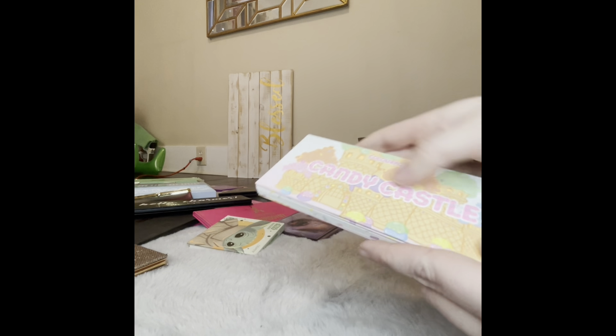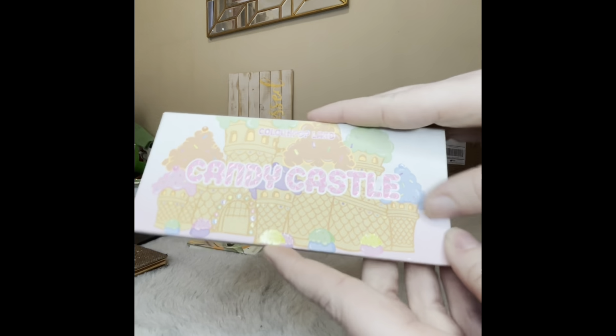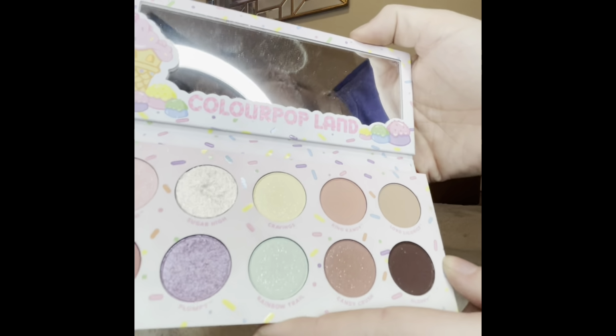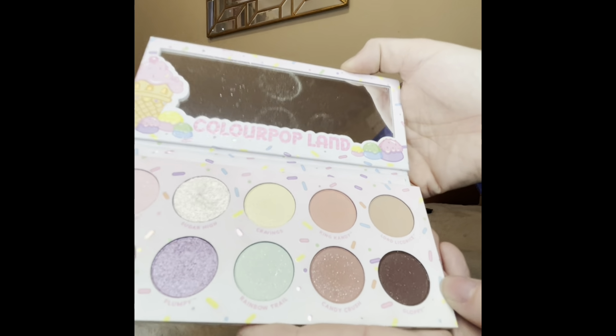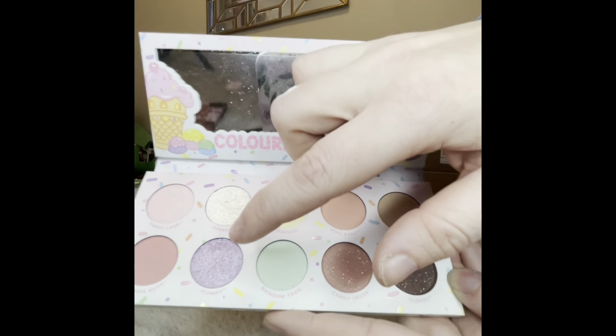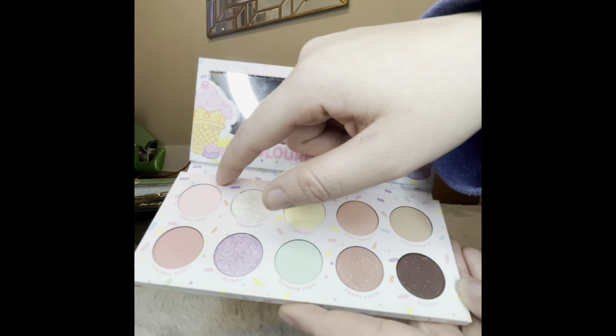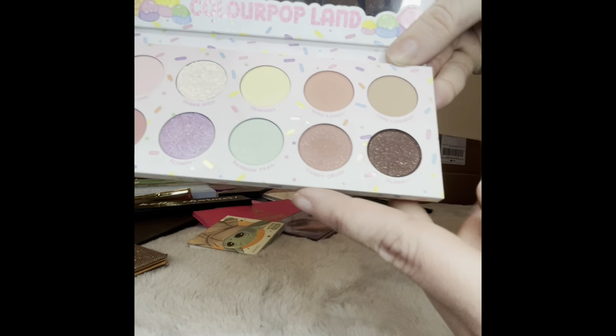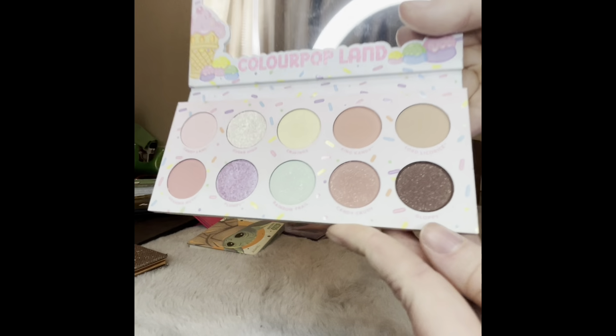On the contrary, I have this one here by ColourPop. It is their Candy Castle palette. This one I just don't really think is as special as I wanted it to be. I really do enjoy these two shimmers and I enjoy this pink, but the pigmentation just isn't the most special, I suppose. So I'm gonna go ahead and pass this one along.